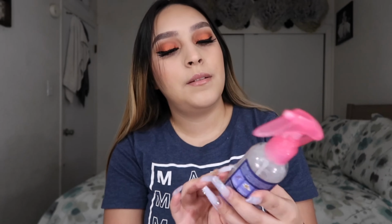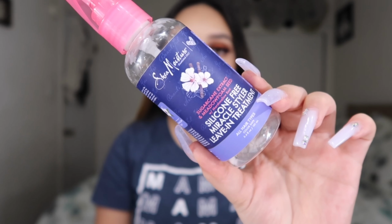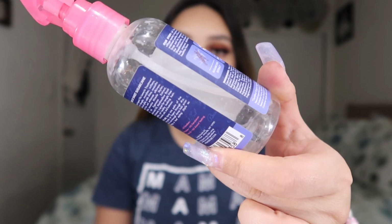I have one thing for hair care, so we're gonna do that and get this out of the way. I finally finished the Shea Moisture silicone free Miracle Styler leave-in treatment. It is a leave-in conditioner. I finally finished it all. It does actually smell really good, but I felt like it did go pretty fast, but it did leave my hair super, super soft and everything. I have nothing bad to say, but I'm using another one, so this one I would probably repurchase in the future.